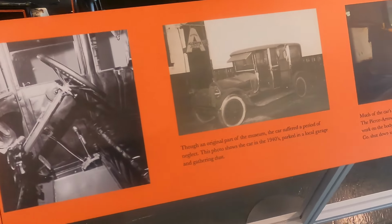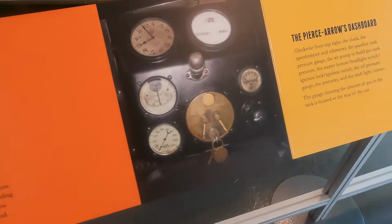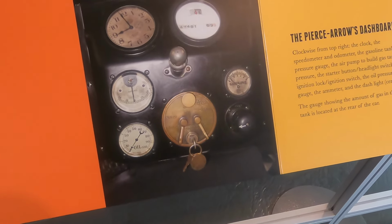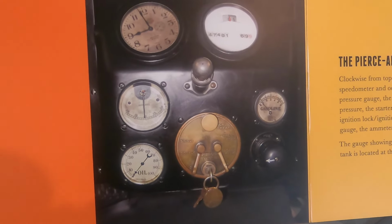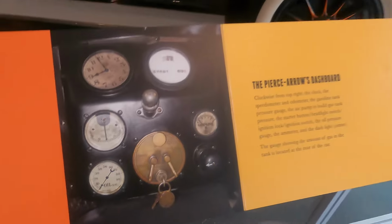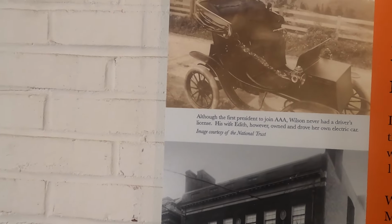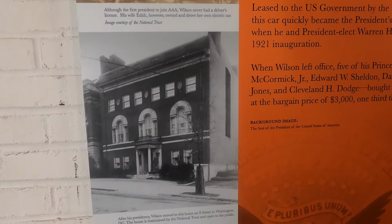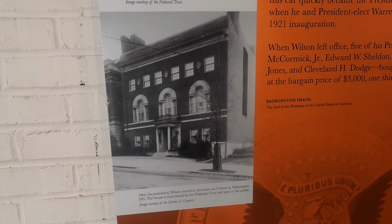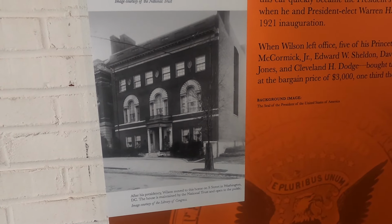Oh wow, here's how it looked in the 40s when it was packed away. And if you want to see the gauges, okay, there's the gasoline, the oil, and it's got a little clock on it. There's Edith right there, riding high. And yeah, obviously that's not it. But okay, there's this house up in DC that he lived in very end of his life while he was retired. Yeah, after suffering that stroke. But I've got a video on that. If you want some more information, you can go check it out.